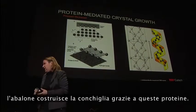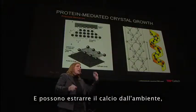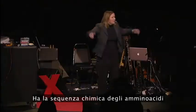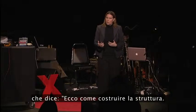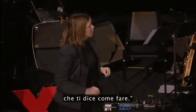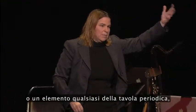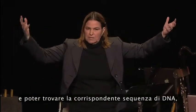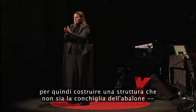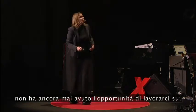Now, going back to the abalone shell, the abalone makes this shell by having these proteins. These proteins are very negatively charged, and they can pull calcium out of the environment, put down a layer of calcium and then carbonate, calcium and carbonate. It has the chemical sequences of the amino acids which says, this is how to build the structure. Here's the DNA sequence, here's the protein sequence in order to do it. And so an interesting idea is, what if you could take any material that you wanted or any element on the periodic table and find its corresponding DNA sequence that coded for a corresponding protein sequence to build a structure, but not build an abalone shell, build something that through nature has never had the opportunity to work with yet.